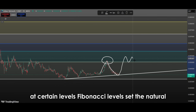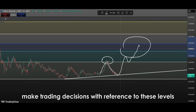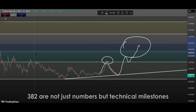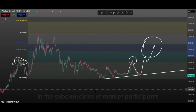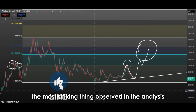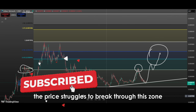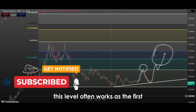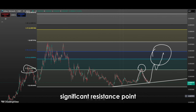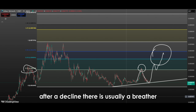Fibonacci levels set the natural psychological boundaries in the market, as millions of traders around the world make trading decisions with reference to these levels. Therefore, levels like 0.382 are not just numbers, but technical milestones that are embedded in the subconscious of market participants. The most striking thing observed in the analysis is that after reaching the 0.382 level, the price struggles to break through this zone. This level often works as the first significant resistance point, because when the market comes to this level after a decline, there is usually a breather.